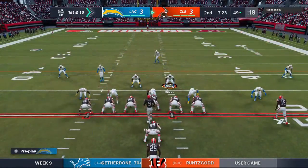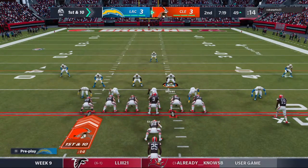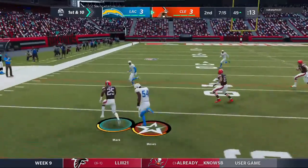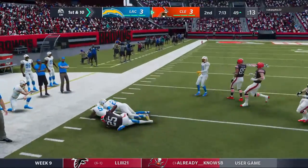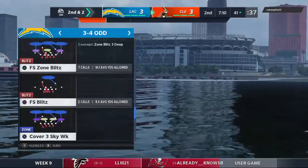So from Charger territory now, here's a 1st and 10 at the 49-yard line. They'll run on first down with Marlon Mack. And the result here, a pickup of 8. Leaves him with 2 to go on 2nd down.